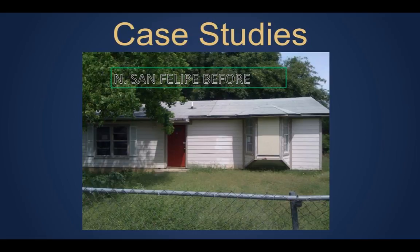So here's a case study. The house on San Felipe. I didn't take pictures of the inside of this house, but I wish I would have, but I think I can paint the picture for you. There were no cabinets. There were no countertops. There was no carpet. You could see wood floors, concrete floors in some places.